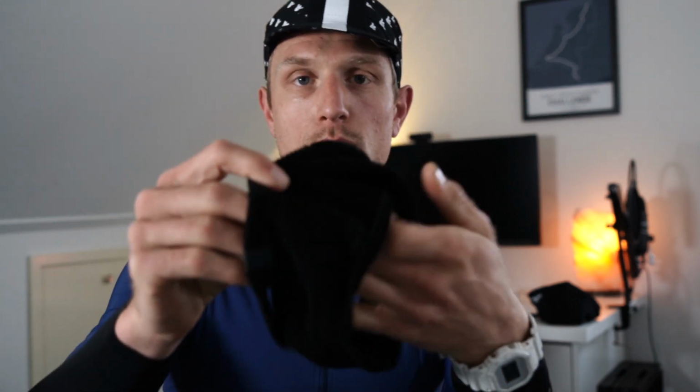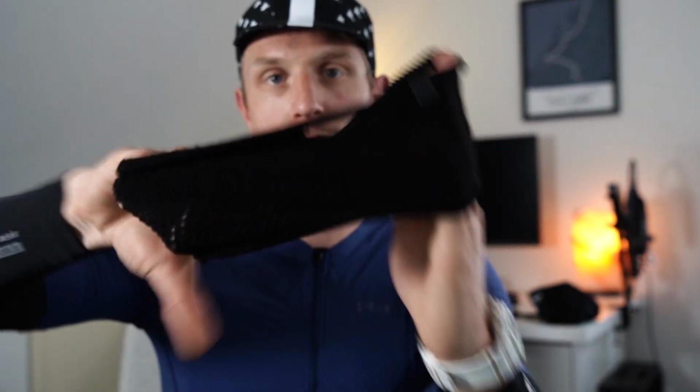So it is a nice and warm mask. If I would have these in full length, definitely my go-to mask for the winter. It looks really good. It's super soft, like all the masks. The fabric is very soft and that's really nice.